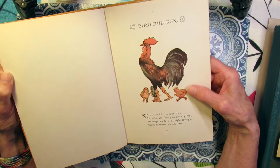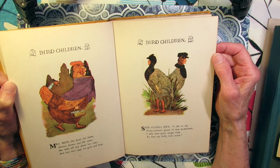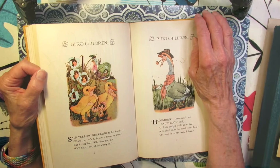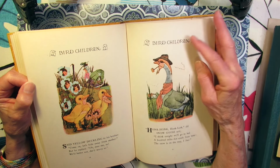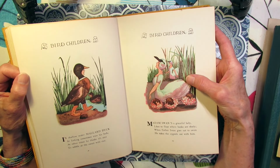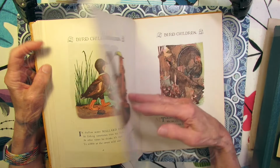If you've ever had a rooster, you can understand that one. Yes, oh, look at the little children there. It's like a chicken with a human face. Guinea hens. They've got faces. Gosling. Parents geese over here. Little yellow ducklings. Oh, here's a snow goose. Sort of a human face on that, yeah. Interesting. Mallard duck. Oh, look at the swans. Very stately. Oh, and the water lilies have little flower children faces.